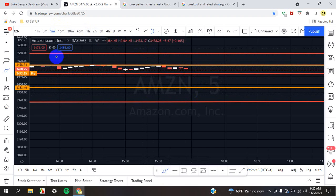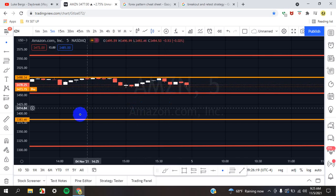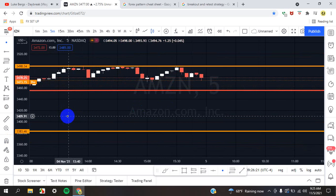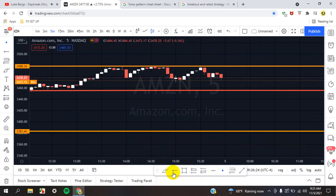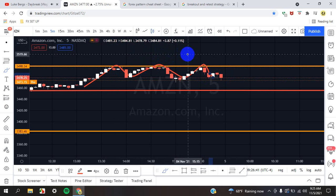Checking out the 5. Okay, we gotta zoom this in. Okay, we can see that price is working its way down. So it looks like it's coming down from that double top. Well, now it looks like it's a triple top. So we can see that price pushed up once, pushed up twice, pushed up 3 times. So that's a pattern. That's a triple top. So this market looks like it's coming down for sure once we get this engulfing pattern on the 5-minute.